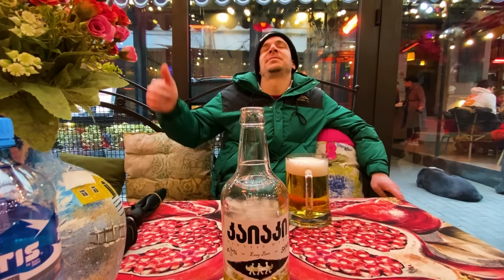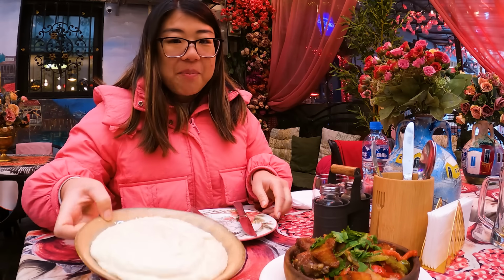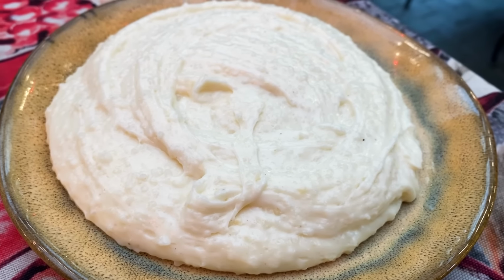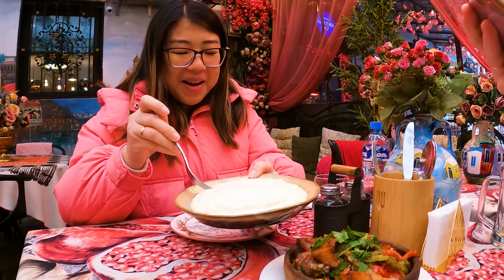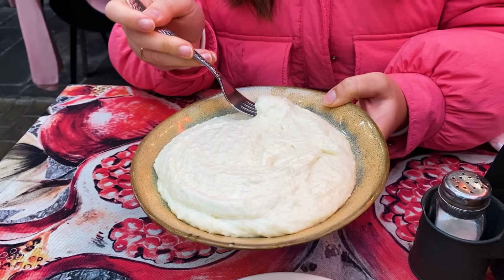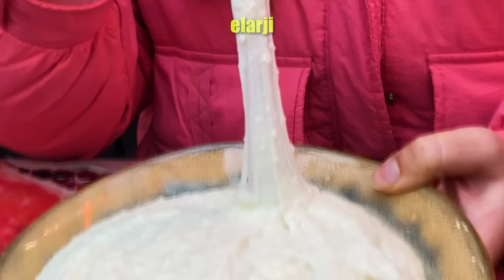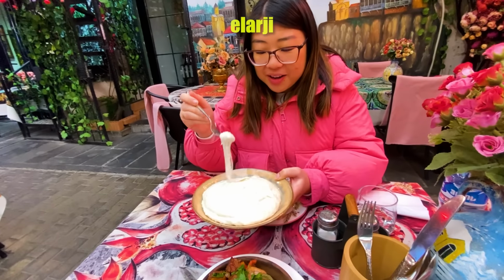Cheers. All right, we have, it looks like mashed potatoes. I was gonna say, it looks like it's not finished yet. Looks like you gotta fire that in the oven and make it rise. It looks like raw dough. But I read it online. It's called Elarji, and it is cornmeal with cheese and flour.